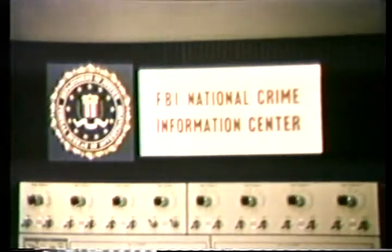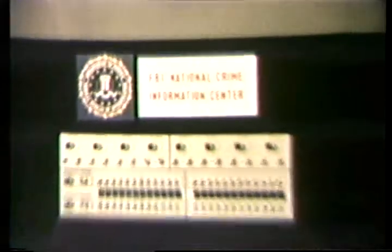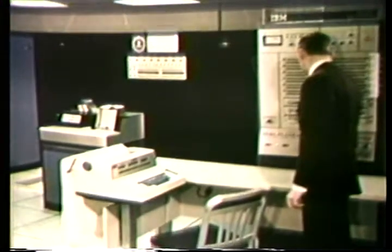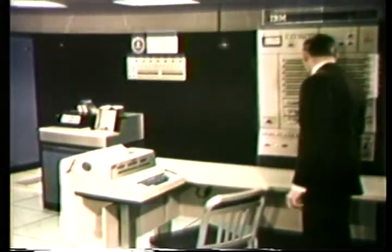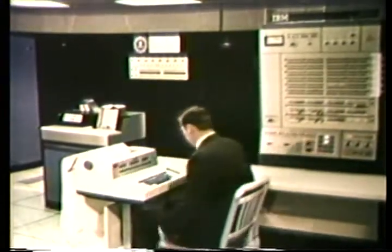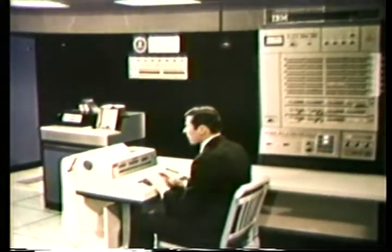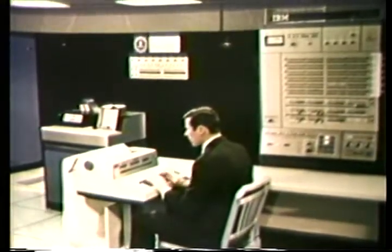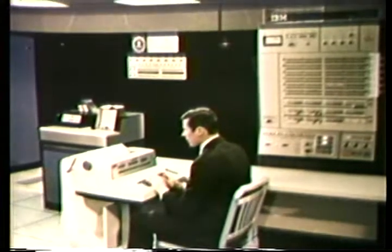What is NCIC? The National Crime Information Center is a computerized system serving all law enforcement agencies, local, state, and federal. The FBI computer and control centers in Washington, D.C. are the heart of that system. They are directly connected with control terminals throughout the country, and the network is growing rapidly.